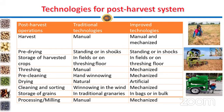Storage of harvested crops can be done in the field or on the threshing floor. But in case of improved technology, the field or the threshing floor can also be used. The difference is that threshing is generally done manually in traditional technologies, but in improved technologies, pre-cleaning and threshing are both done mechanically.